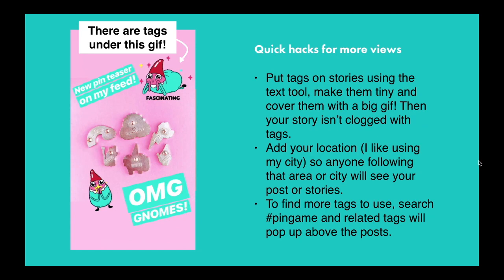And here are some quick little things to help get a smidgen more visibility. This is one of my favorite tricks. So you can put tags on stories. So if people are following the Pin Game hashtag, there is a stories feed that goes along with that hashtag. But if you don't want your stories looking super messy and having a ton of hashtags in them, all you have to do is use the text tool, type out all of the hashtags you want to use, make them super tiny, and cover them with a giant GIF. Bam!